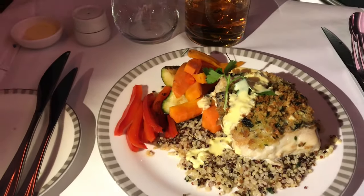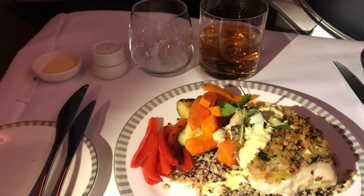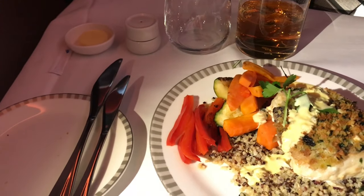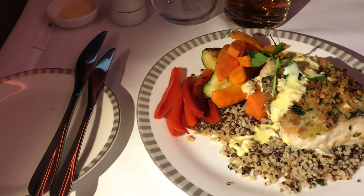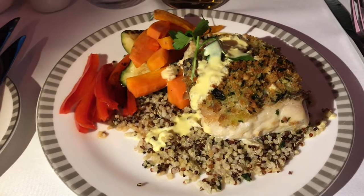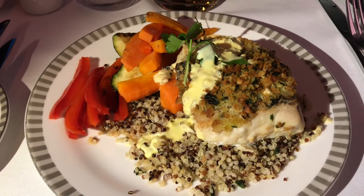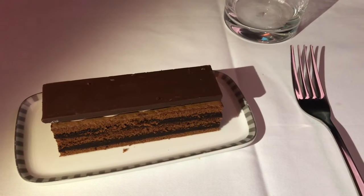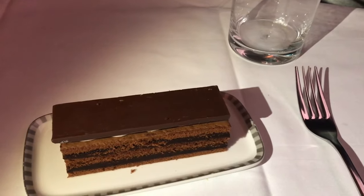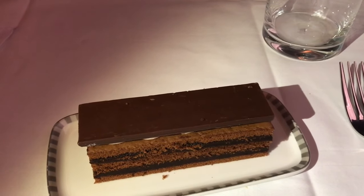It was perfectly cooked, brilliantly presented, and it was delicious. They also offered a second round of drinks. The crew are really attentive on Singapore Airlines, made sure that you were enjoying the meal halfway through the meal, rather than waiting till the end of the meal, and it was nice that they took such an interest in your enjoyment of the food. To finish, there was a chocolate option, and I went with a chocolate cake. It was delicious.